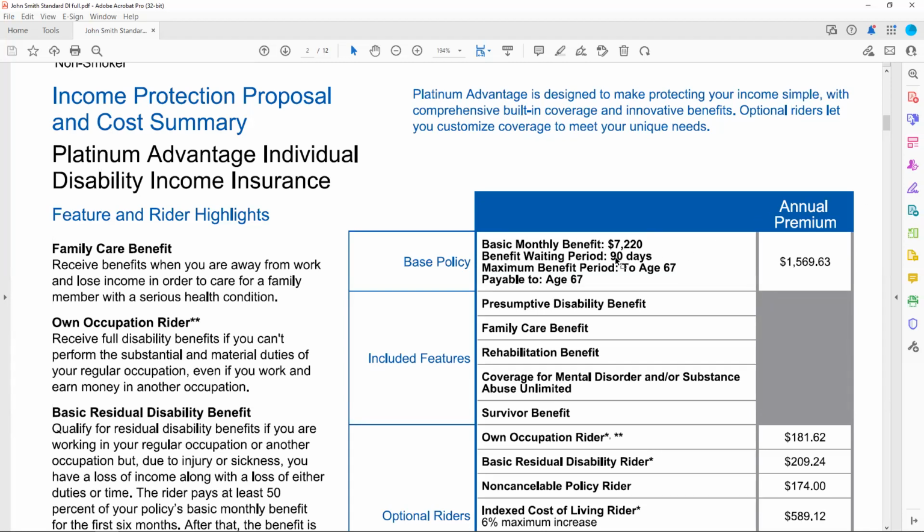Okay. The benefit waiting period is 90 days. That means once you have some kind of a disability and you lose your income, you have to wait 90 days until you can start collecting benefits from this policy, because, again, this is intended to cover long-term disability, not short-term disability. And it's payable to age 67. So if you were to go on claim, as long as you still were unable to work and generate an income, you continue to collect benefits all the way to age 67. So pretty much covers all of your working years, okay?